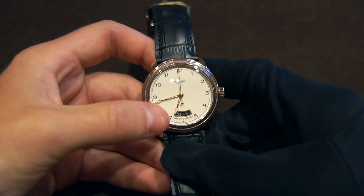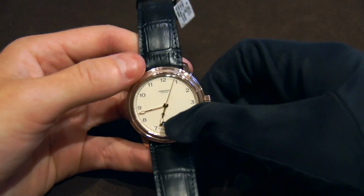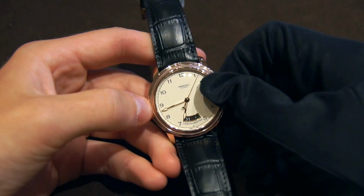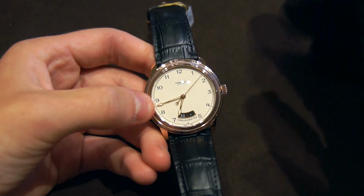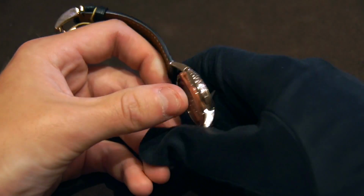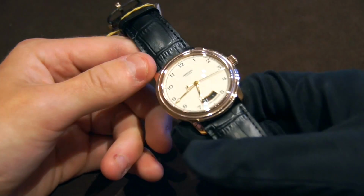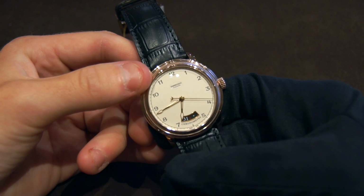Alright, so let's take a closer look at the Toric Chronomètre. Now, it's got a rose gold case with a 40.8 millimeter diameter, which I think is slightly large for a dress watch, but it's still within the range that's definitely acceptable. It definitely will fit under a suit cuff. It's just a beautifully constructed case. You've got a clear case back. We'll get into the movement a little bit later, but it's just beautifully constructed.